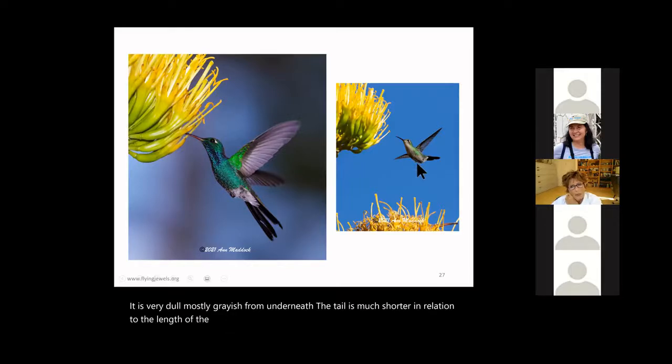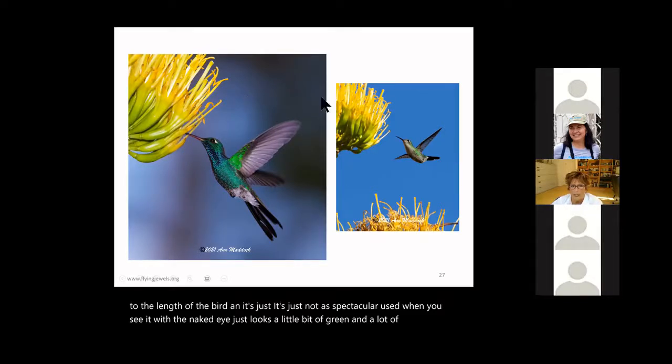And it's just not as spectacular. When you see it with the naked eye, it just looks a little bit of green and a lot of gray. I want to say something about Century Plants. You will very rarely see female Cuban emeralds at Century Plants because these are the favorites of the adult males, and they defend them with their knives out. They usually perch right underneath the Century Plant and a palmetto palm nearby and immediately attack anything that comes near it.